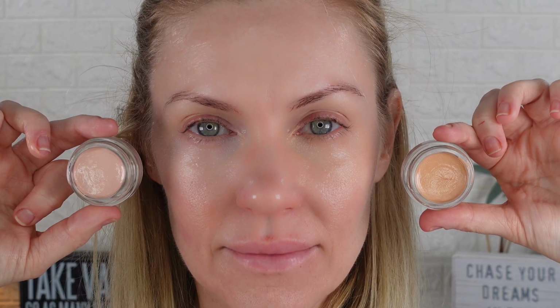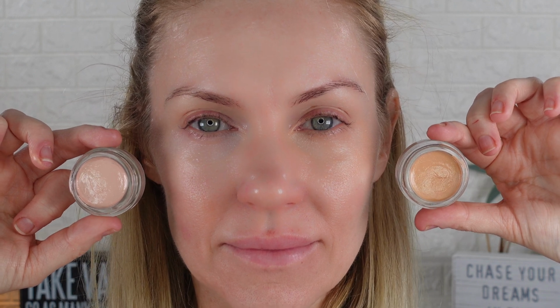So you can see here where I'm trying on both shades that, again, the lighter shade is going to give me a little bit brighter under eye, whereas the little bit darker, peachier shade is going to be more coverage, but it's not going to give that brightness, but it's going to cover probably the dark circles a little bit more. So really depends on what you're looking for.